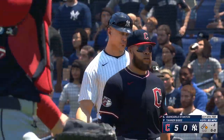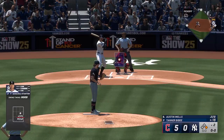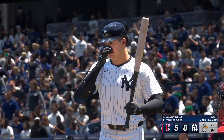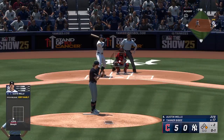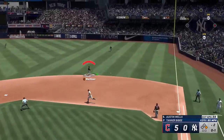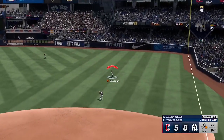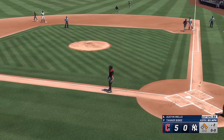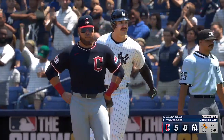Batting 6, the catcher. So man aboard. And next for New York, Austin Wells. Yeah. And he takes a strike. 0-1. Swing and a ground ball base hit right field. Throw back in quickly. First and second now with nobody out.